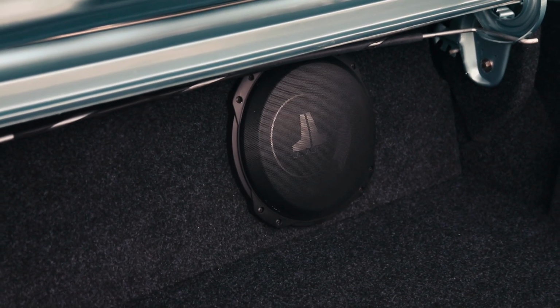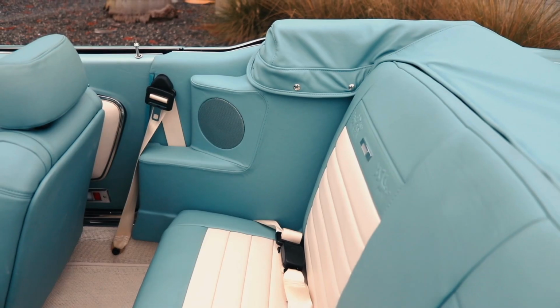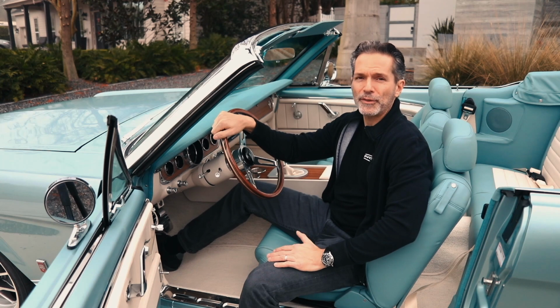It features an 800-watt Class D amplifier. It's located in the trunk. It has component speakers in the front, 5 1/4 coaxials in the quarter trim panels, and a 10-inch subwoofer. It sounds awesome, even with the top down in a convertible.